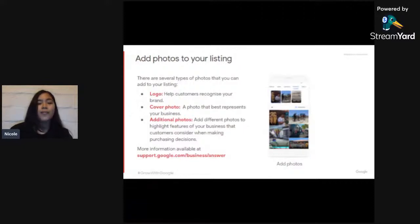So images have become ever more important in online presence and marketing. Google My Business has several visual features available when you verify your listing. You can upload images of your business to your profile, attach images to posts, and upload video. Your logo will help customers recognize your brand. A cover photo can be included which best represents your business. You can add additional photos to highlight features of your business that customers consider when making purchasing decisions.